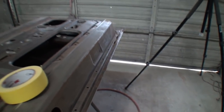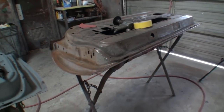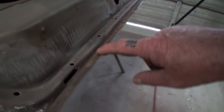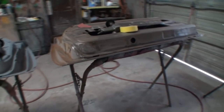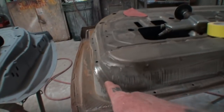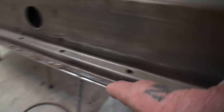Now, I also want you to pay attention to what we're looking at. We're looking at the bottom of the door here. It's really not a necessity that I go ahead and detail this bodywork out on this lip right here, because this is the bottom of the door. Nobody's going to get down on their hands and knees to look at the bottom of the door. Another thing is you can see all these holes right here. All these holes are for the door rubber. So the door rubber is going to be covering most of all this right here.